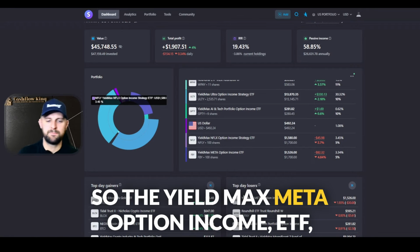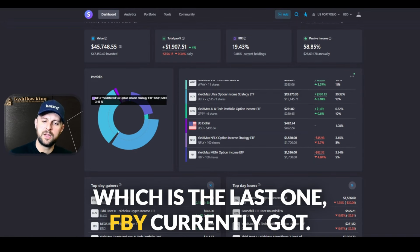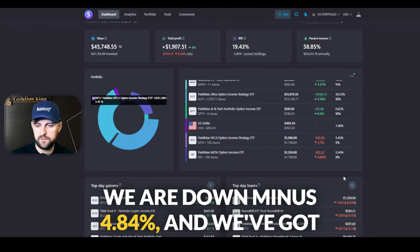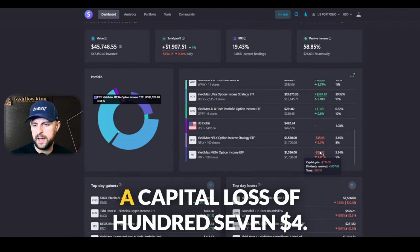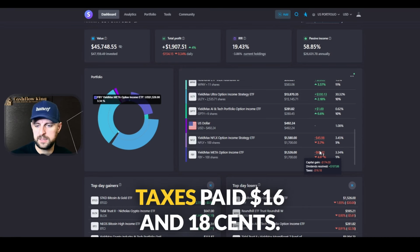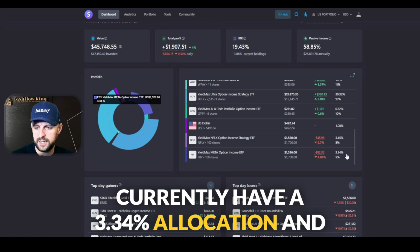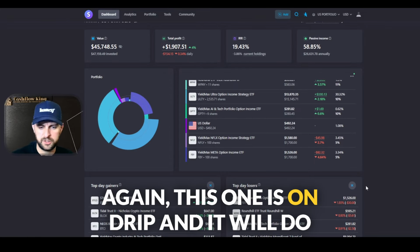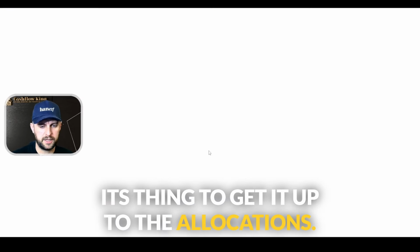So the YMAX Meta Option Income ETF, which is the last one, FBY, currently got 100 shares. We are down minus 4.84%. And we've got a capital loss of $174. The dividends received $107.86. Taxes paid $16.18. Currently have a 3.34% allocation and trying to get it to 5%. Again, this one is on DRIP and it will do its thing to get up to the allocations.